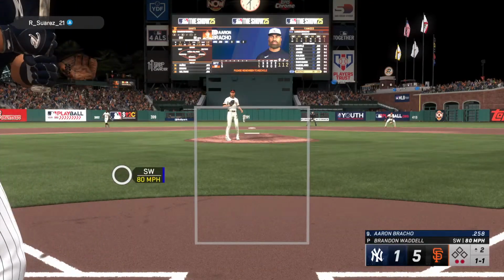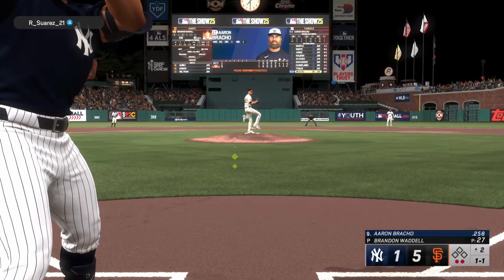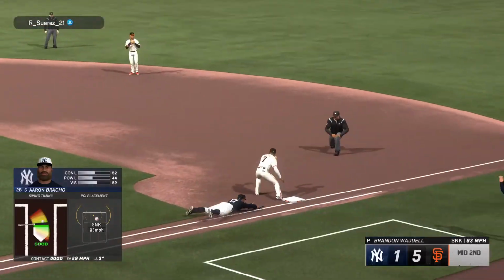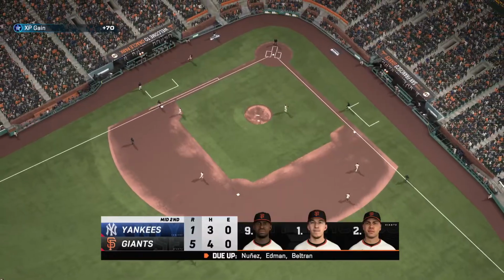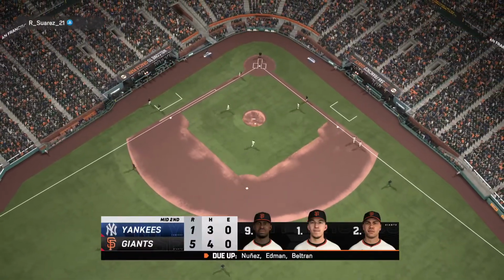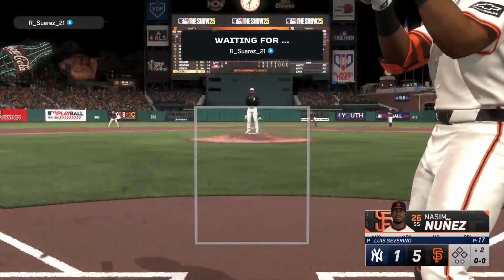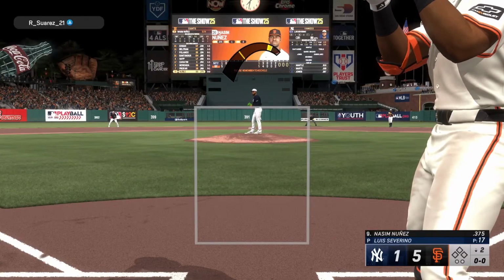That was the sweeper, but it missed. On the ground, out to short. Oh, a great grab on the dive. Nicely done for the out. Back here in San Francisco, bottom of the second, and stepping in is the speedy Nasim Nunez.